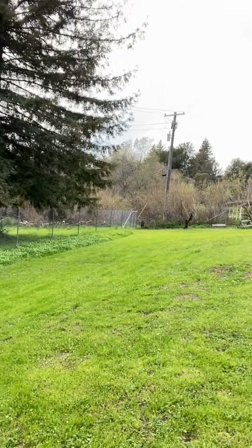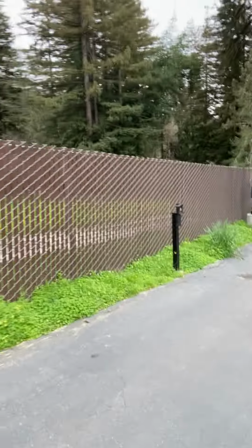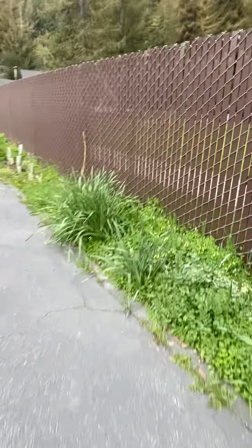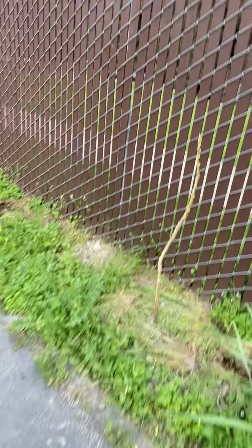Along the fence over there, I just started playing. I put in some goji berries to see how they'll do. Then we have this whole length of the fence here. Mostly weeds right now, but datura, prickly pear, cold hardy kiwi vines, goji berry, dragon fruit.